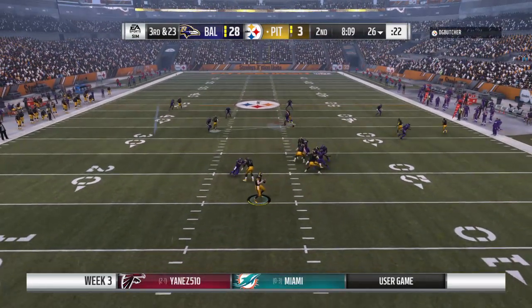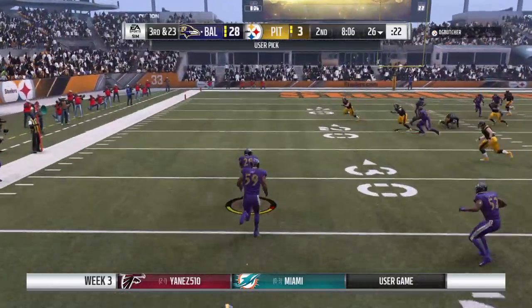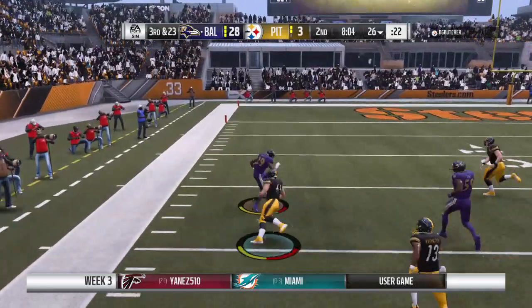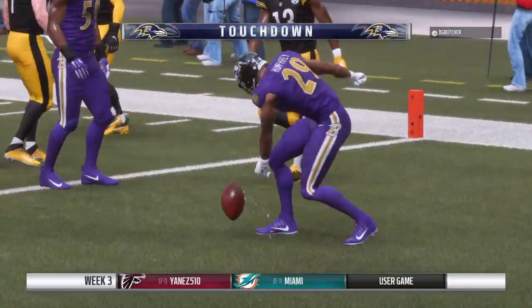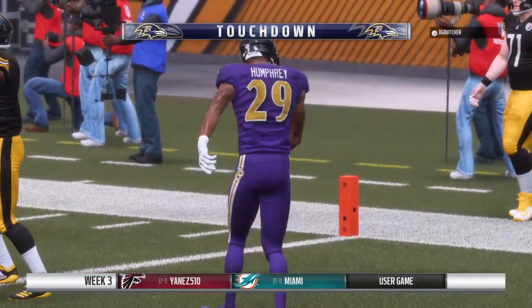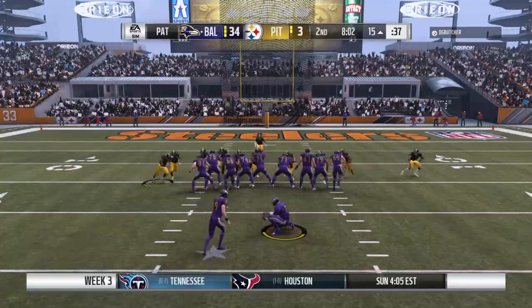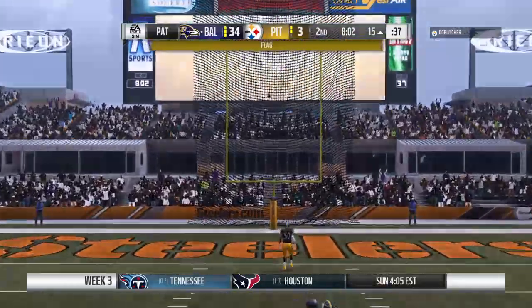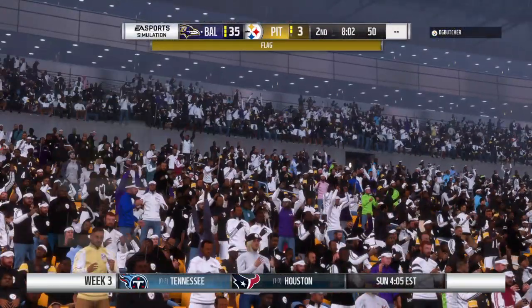Now on 3rd and long, they'll look to throw. And now here is another interception. Picked off by Marlon Humphrey. And he will score. Touchdown, Baltimore. Well, this has just been obviously a dreadful day for him throwing the football. Now 4 interceptions. This one leads to 6 points going the other direction.